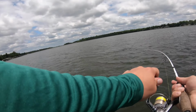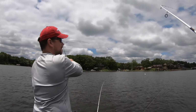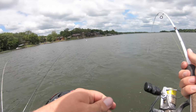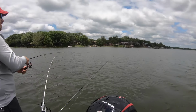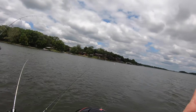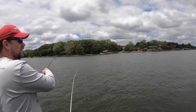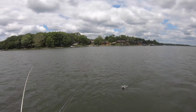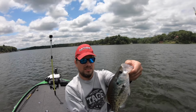Already caught 3 or 4 crappie and a white bass, largemouth. Adam's got one over here. You got some drag pull on his. Good old largemouth right there. And we'll see what Adam's got here. Ooh, I think it's a slab. I think it's a nice slab. Ooh, that's a good one. That's a really nice one. So yeah, just a nice largemouth. We're gonna let him go, and then a nice 12-inch crappie.